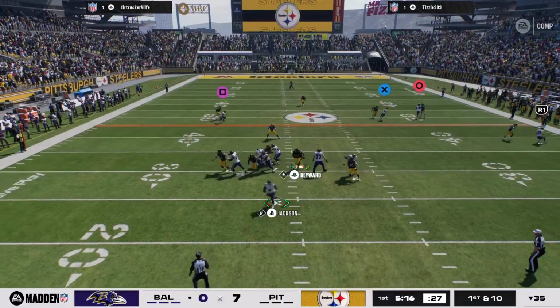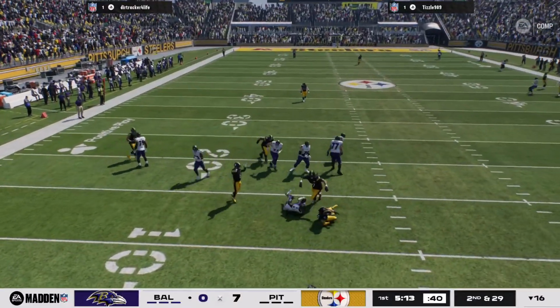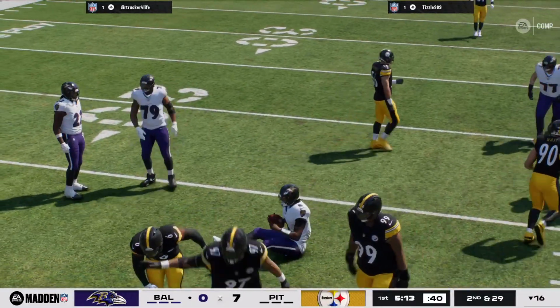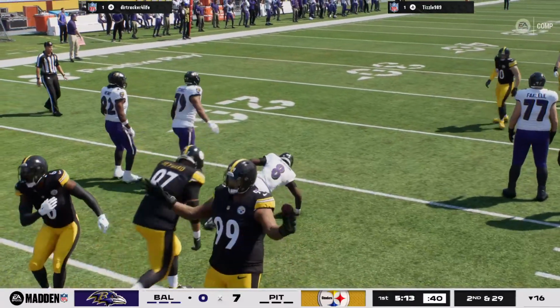Jackson looking to throw right away. Escapes the pocket. And they get to him way behind the line on this one and take him down. After one play, this drive might already be in trouble.